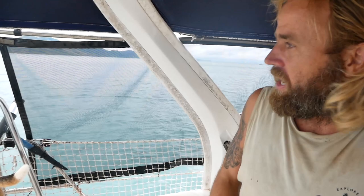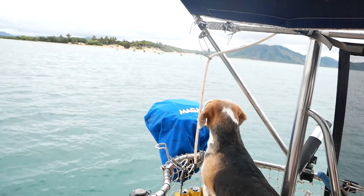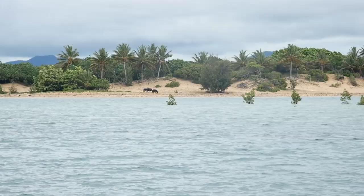Cooktown. Anchored up a few hours ago. Just seeing some cows walking out. Old Blue's getting a bit excited. Old Blue. We haven't taken him for a walk yet.